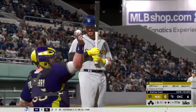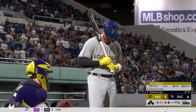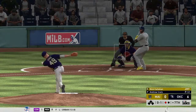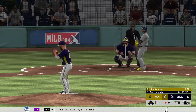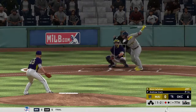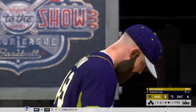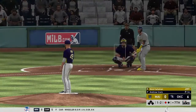Good fastball down around the knees there, taken for a strike. The average sitting at 297 here to start things out. 6 home runs and 30 RBIs. The pitch. No, inside. Had him off stride that time, and it's 1-2. Bases are empty, 1 man out.